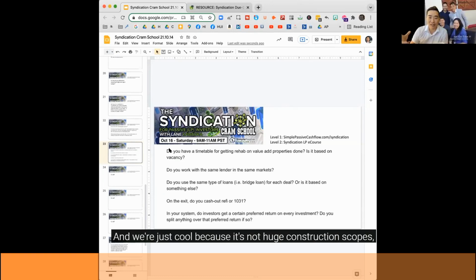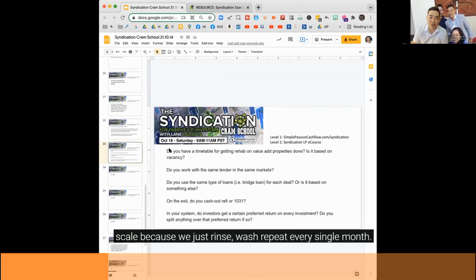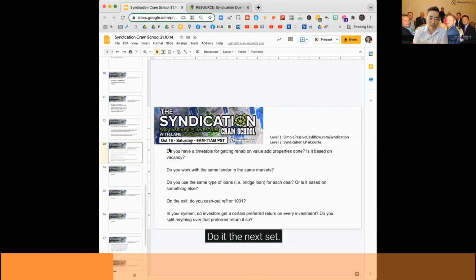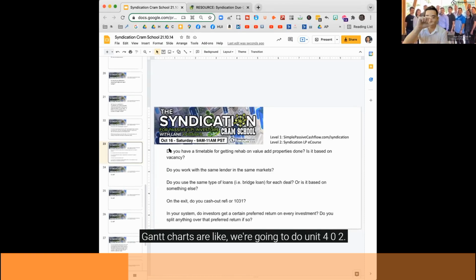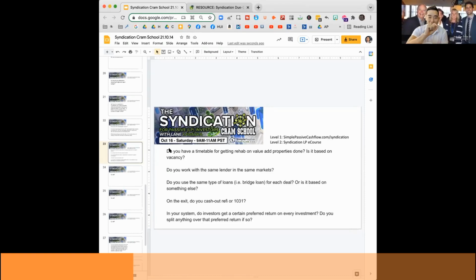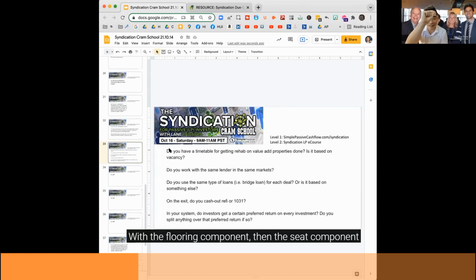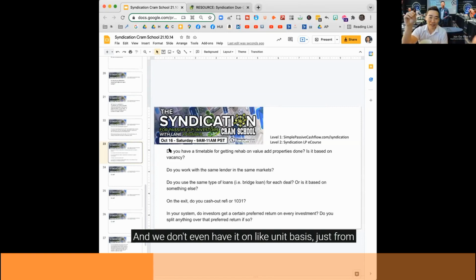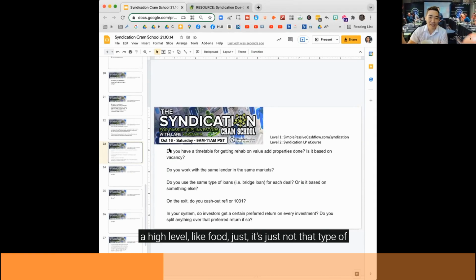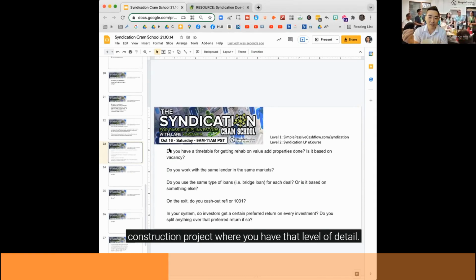Which is cool because it's not huge construction scopes, so not big quantities. You still have the economies of scale because you just rinse, wash, repeat every single month. Do it the next set. But no, we got a lot of engineers who are investors with us, and they like Gantt charts. Gantt charts are like, we're going to do unit 402 with the flooring component, and then the sink component, and then the paint, and then we're going to lease it up. We don't have that on a per unit basis, and we don't even have it on a unit basis, just from a high level. It's just not that type of construction project where you have that level of detail.